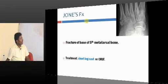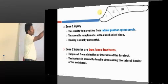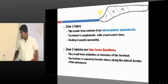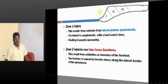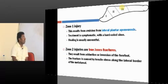Jones fracture. Jones fracture is fracture of the base of the fifth metatarsal. Okay. And the treatment is, sometimes you can use ORIF, but usually treated with POP. There are two things you should know. Zone 1, 2, 3. Okay. Zone 1, it is an avulsion fracture. Okay. It is not a true zone fracture. Avulsion of the lateral plantar aponeurosis. Zone 2 is the fracture, true Jones fracture. This metaphyseal region.